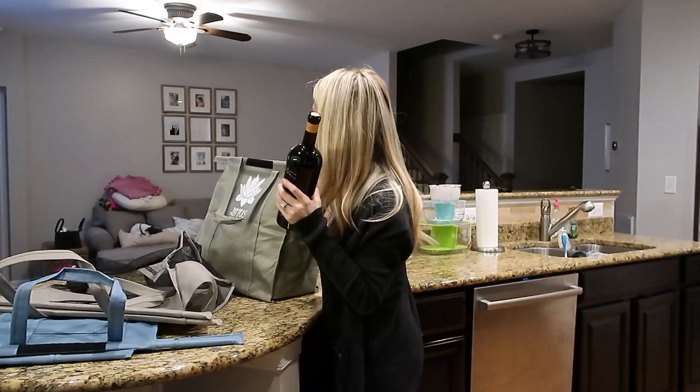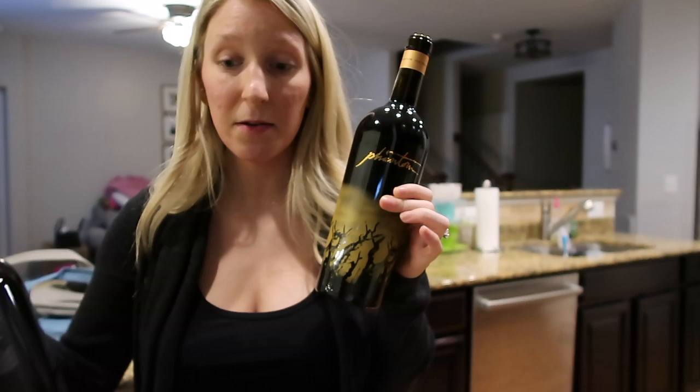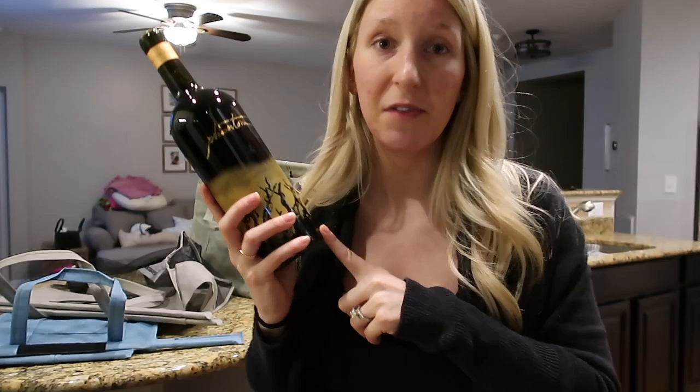2 bottles of wine. One of my favorite bottles is this Phantom. If you've never had it before, it's a really good red blend. And it's a nice bottle to have on hand when you have guests around, because it's a nicer bottle, even though it's really inexpensive. I want to say, at Costco at least, it's around $15. So to me, it's a pretty decent price for how good of a bottle it is.